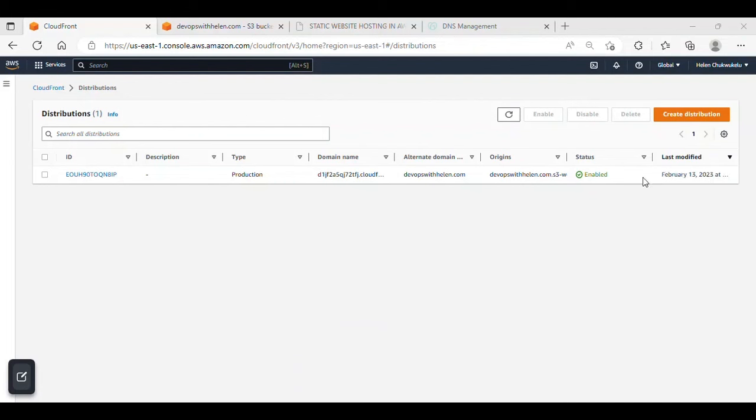Alright, so it has actually deployed. As you can see, it's no longer saying deploying. So what I'll do right now is validate this, to ensure that my website can still be accessed.